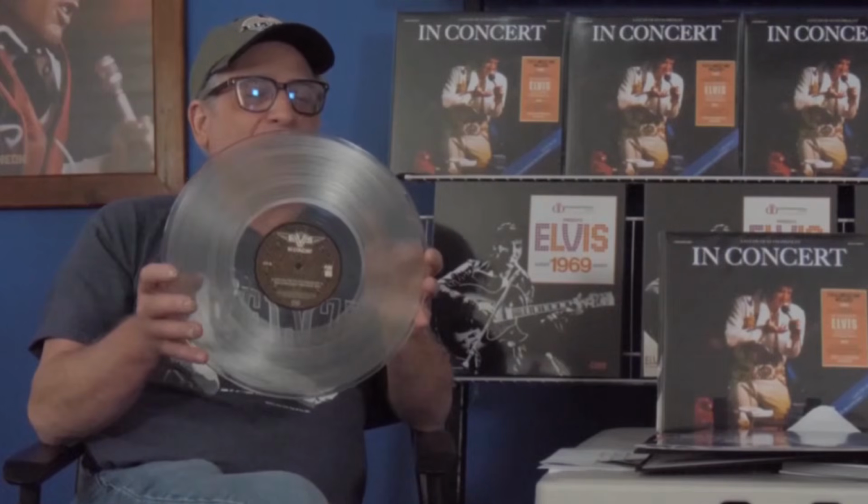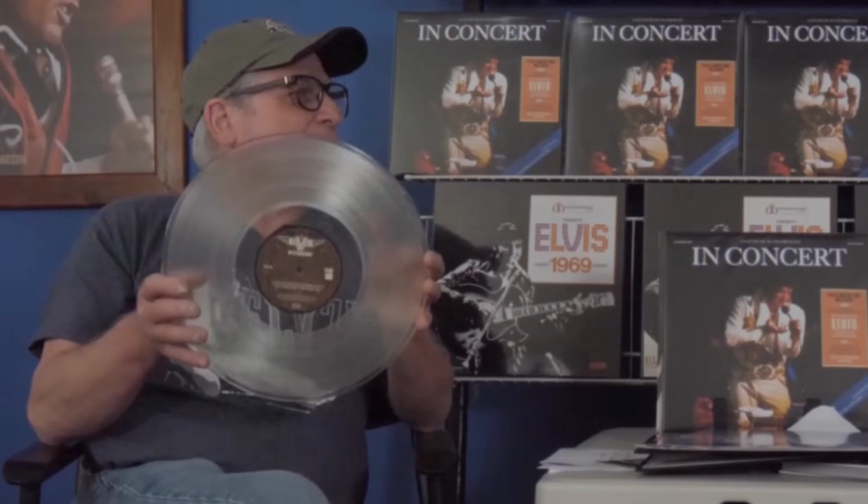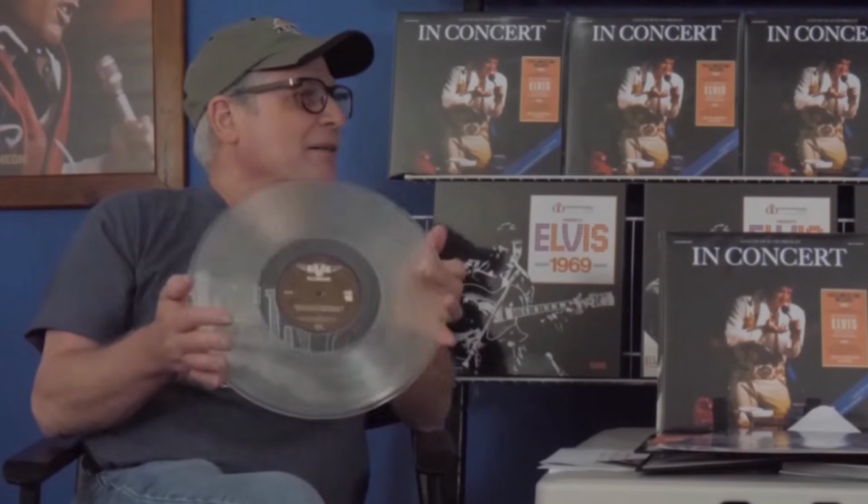I just wonder if there's a sound quality difference in black compared to clear, or the color of any kind. No, I don't think so. Somebody asked that before. I don't think that's the case. But that's it, the clear vinyl. Okay. It looks very nice.